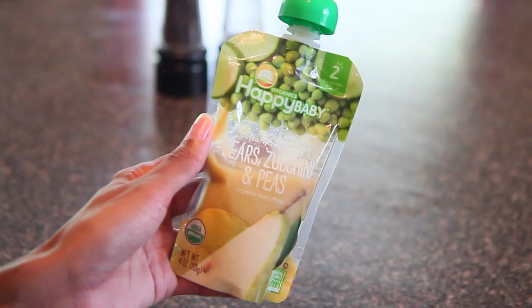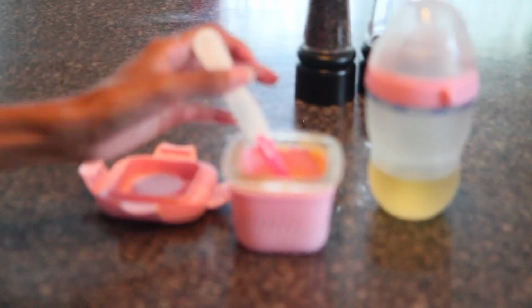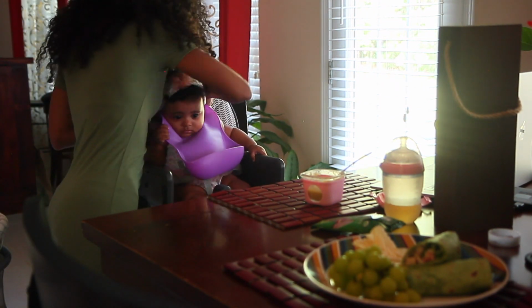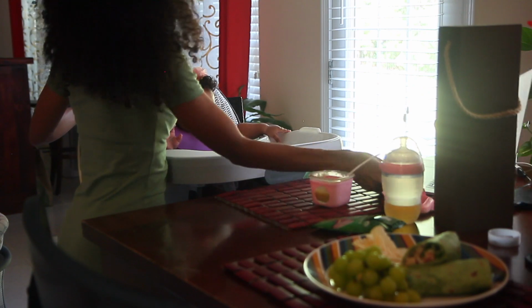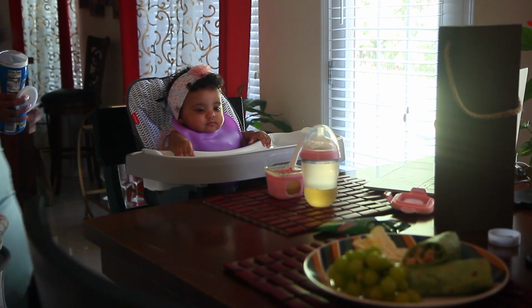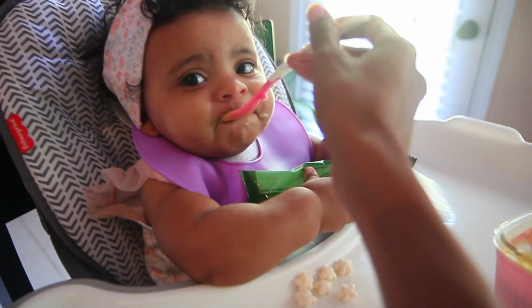So for Zahara's lunch, I'm giving her the Happy Baby pear, zucchini, and peas. And she seemed to like this mix. I'm just pouring it in her jar. I actually got these cute little jars off Amazon. They're super cute. They even come with labels to label each food. I also let her have some of these strawberry apple puffs from Gerber and some of my grapes.